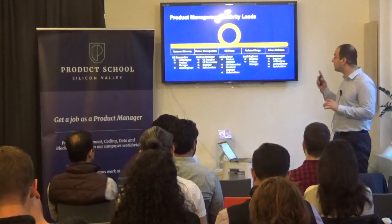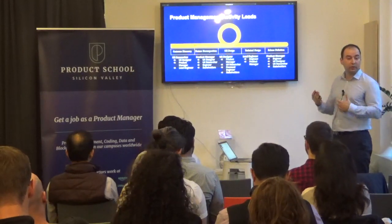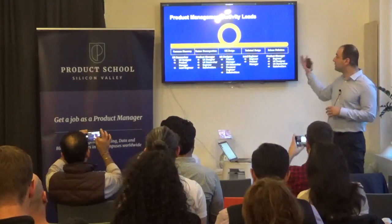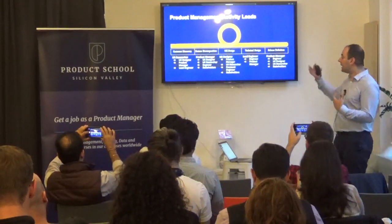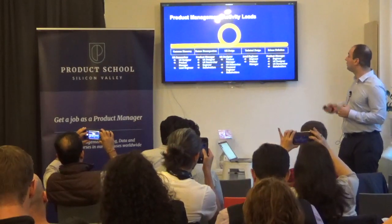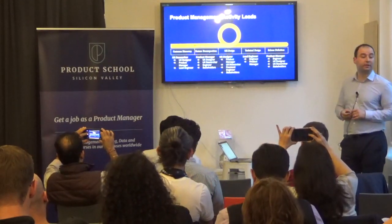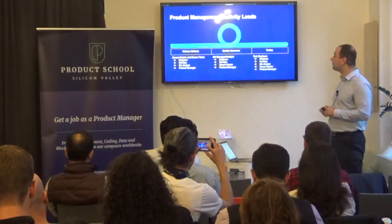But as leaders, in each phase of the discovery and delivery process, you can have different leaders, right? So let's say for customer discovery, the UX researcher will lead, but other team members will be part of that activity, and so on and so forth for the other activities in discovery. Same goes for product delivery, right?